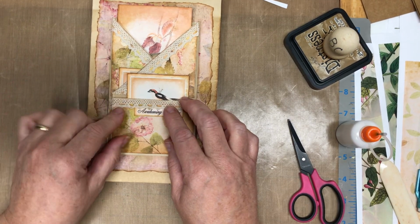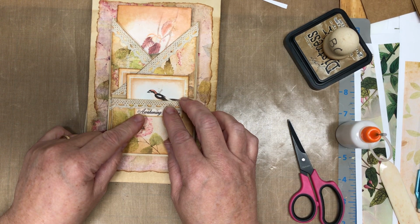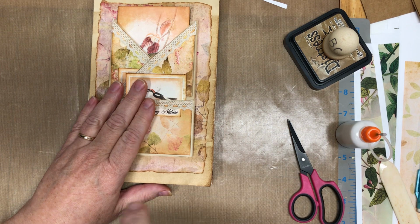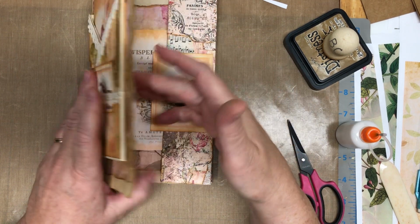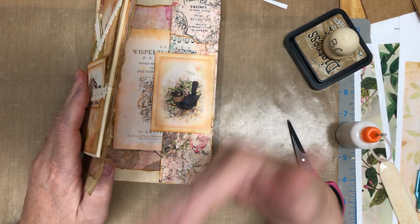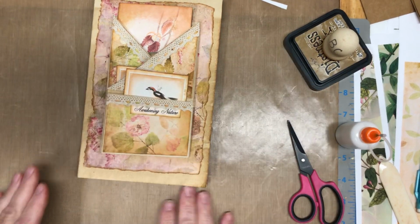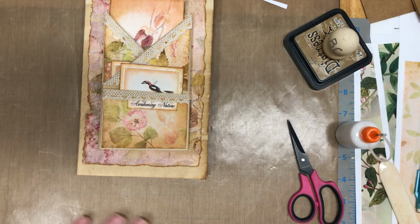So you'll see that, and where the picture frame is, I'll be doing the same little loop with the half circle, because that's what holds the picture frame shut, because it will flip down and we need it to stay shut. So anyway, that's it for now.